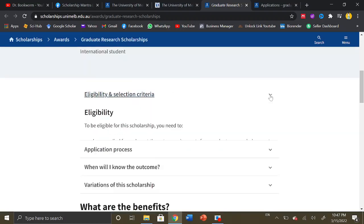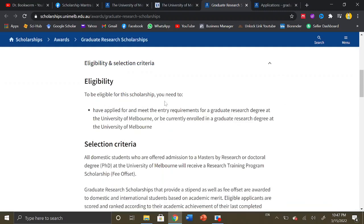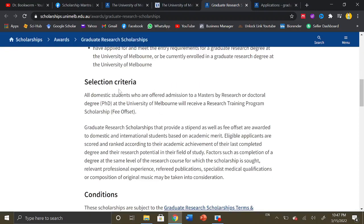So eligibility and criteria. To be eligible for the scholarship, you need to have applied for or meet the entry requirements for a graduate research degree at the University of Melbourne or currently enrolled. So in both cases, whether you are currently enrolled student or a new student applying in the University of Melbourne, you will be considered for the scholarship program.